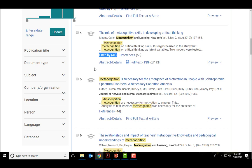So this 1-minute research tip has turned into about 3 minutes, but I really like ProQuest Central. I like this feature in it. It's a great database. Come nerd out with me there.